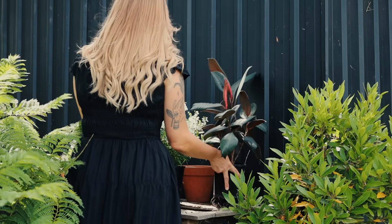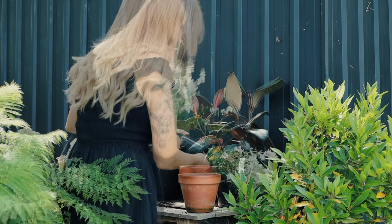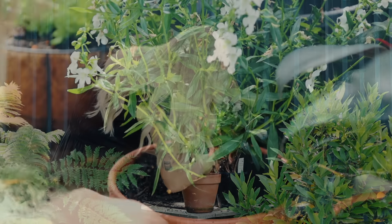Next, it was back to the potting station, where I took some old terracotta pots and planted a few more decorative plants, all the while quietly reassuring them that they were going to love their new spot on the cute front porch.